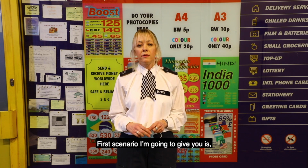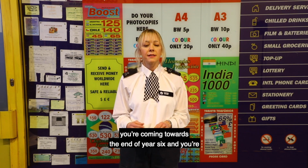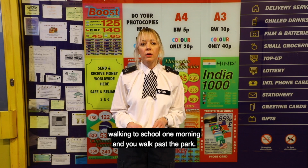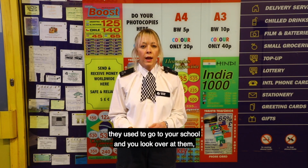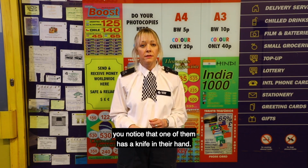First scenario I'm going to give you is you are allowed to walk to school on your own. You're coming towards the end of year 6 and you're walking to school one morning and you walk past the park. When you look over towards the park, you see some other kids in the park and you recognise them. They're in year 7, they used to go to your school, and you look over at them and you notice that one of them has a knife in their hand.